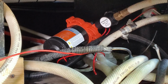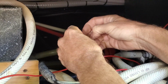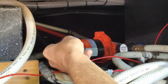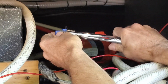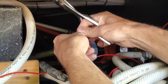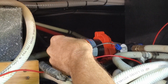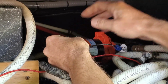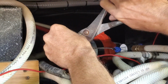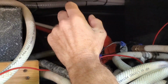Okay, so I've given it a little time. I've been using the water inside and everything's drying up nicely, so I'm confident there's no leaks there. So I'm going to screw this pump down to the board here. Okay, that's done. Easy peasy.